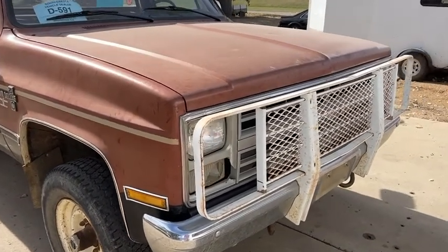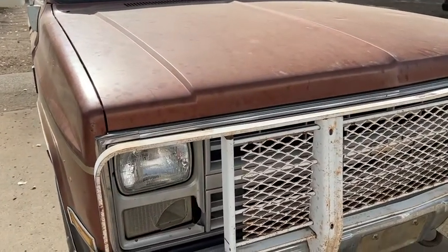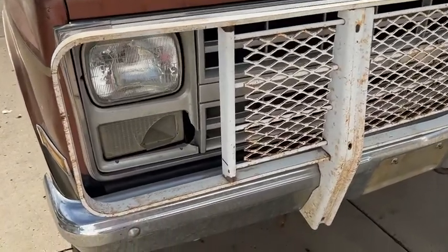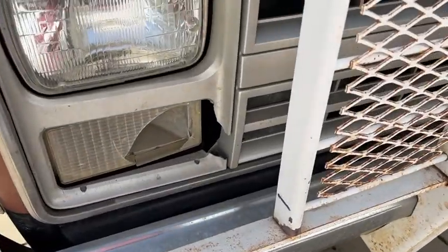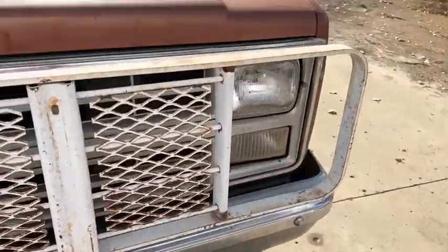Today we're showing you our '87 Chevy K20 square body, fuel injected, 350 automatic or 350 4-speed. Just a drive as is or a project truck, whatever you want to do. You can see one of the marker lights and the bezels broke. You can find them on eBay rather reasonable.